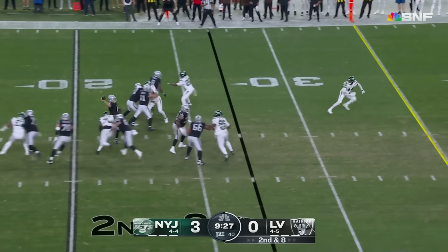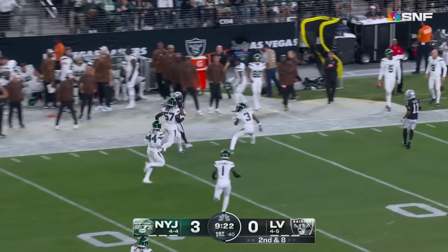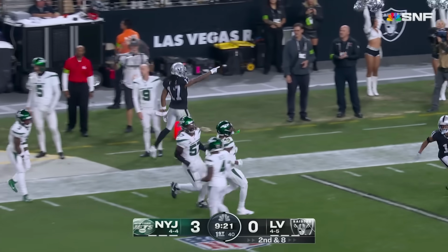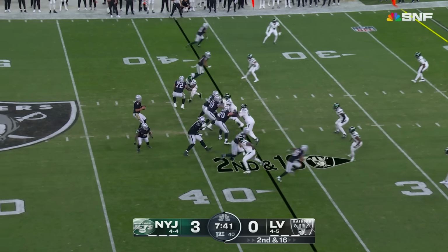Stumbling there, keeps his balance, and throws. Davante Adams goes up, brings it in, and Adams down the sideline out of bounds at the 33-yard line. Go to work, and he did. They had a great game plan.